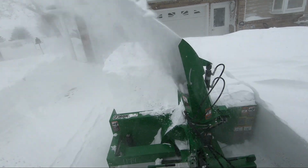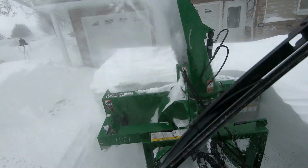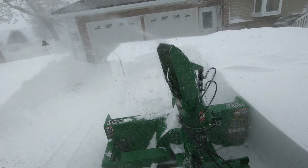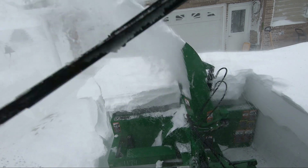As soon as you start to lose RPM on your 540, you're pretty much toast at that point. And I've got it set at 542, and when you hear that engine lug, we're getting down to 525 right now.